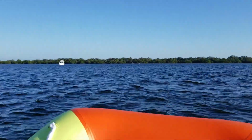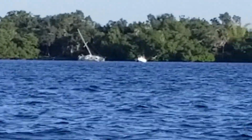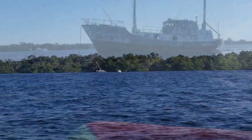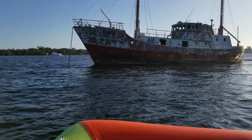I see a wrecked sailboat. Let me see if I can capture. There it is. There it is. I'm gonna see if I can go to it. Going towards the wrecked sailboat, I saw this pirate ship. More like an abandoned ship.